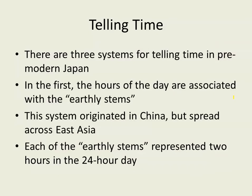All right, so let's move on to telling time. There are 3 systems for telling time in pre-modern Japan, and we're going to take a look at all 3. The most prominent one first. In the first one, the hours of the day are associated with the earthly stems. If you've done any reading in classical Japanese literature, particularly Heian period works, you may have run into this. Something like Sei Shonagon's Pillow Book or The Tale of Genji will refer to the hour of the horse, or the hour of the monkey, or the hour of the ox. Those are all earthly stems, and I'm going to show you what those particular hours are.